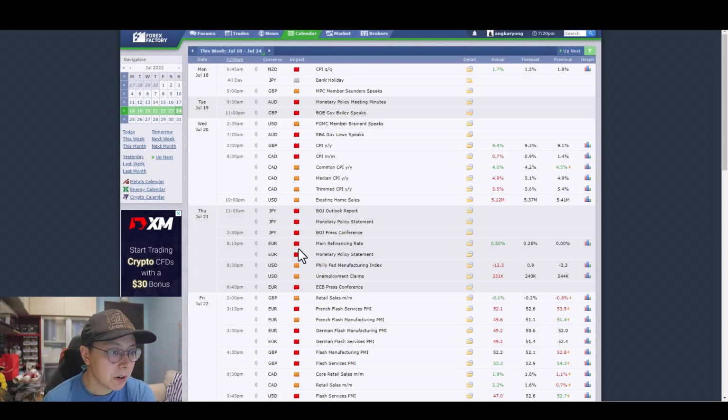Now over here, quick summary. What you can see is for the past week, one of the key important data that came in was the pound CPI year on year, and we kind of see inflation peaking very high on the UK side, coming in at 9.4. That's gonna definitely put pressure on the Bank of England to continue its tightening and of course start to hike rates perhaps a little bit more aggressively.